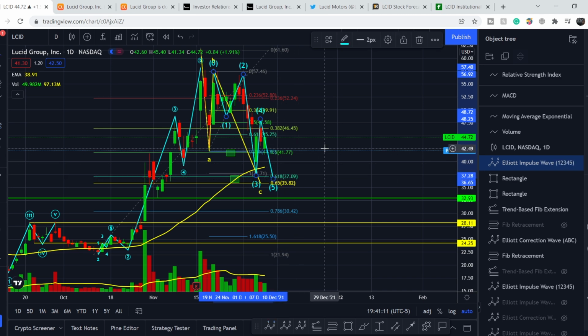So I think from the technical standpoint that's it for now. Just be cautious, and I will do another update in just several days in order to project some targets.